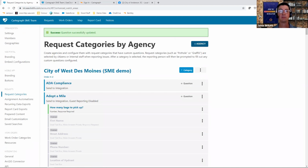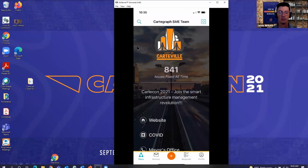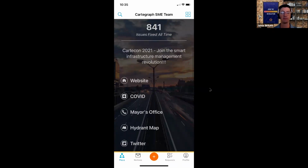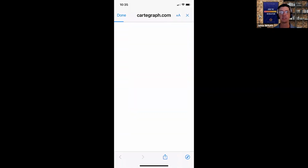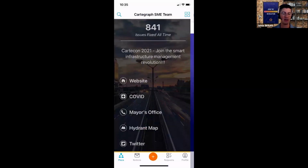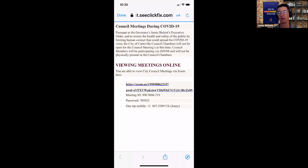So let's go back to the mobile app. Oh, look at how beautiful that is now. So what we've done is we have branded this with zero programming skills, zero mobile app development skills. I've added a nice pretty logo. I've added that content. And now let's click on these different buttons here. So let's click on this website button. It's going to take me to the CartaCon page. If I back out of this, if I click on that COVID button, here is my text with the link to the city council Zoom page, and so on and so forth.